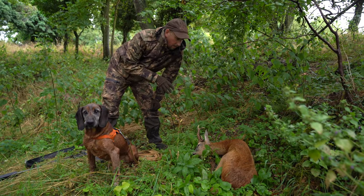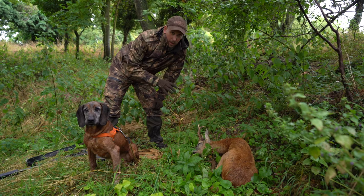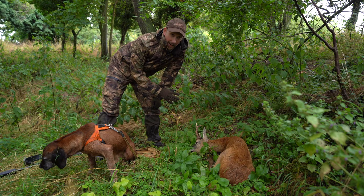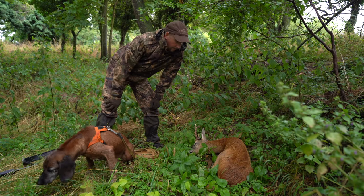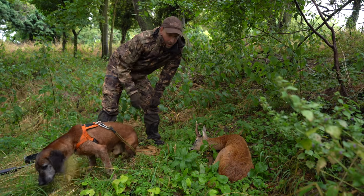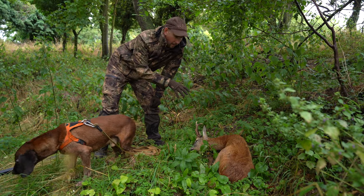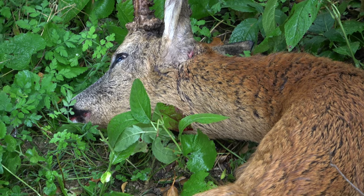Obviously, once you've got a wounded animal, you need to dispatch it as quick as possible. So regardless of the head in terms of antlers and sticking it on your wall, if that's the only shot I've got to take, then that's what I'll take. If I'd have got a shot on the body, I probably would have taken it in the body somewhere.